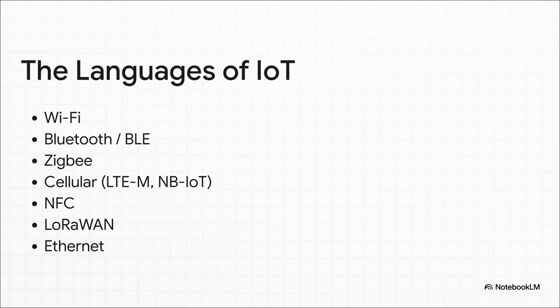Now, for all these devices to chat, they need to speak the same language, right? We call these protocols. And there isn't just one. It's more like a whole toolbox of different languages. You've got Wi-Fi for when you need lots of speed and have plenty of power. But for a tiny sensor out in a field that needs its battery to last for years, you might use something like LoRaWAN, which is slow but can send a tiny bit of data for miles. The whole point is, you pick the right language for the job.